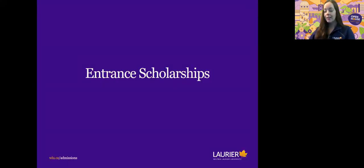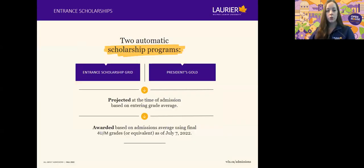So let's talk a bit about entrance scholarships. Laurier has two automatic scholarship programs. We have our entrance scholarship grid and our President's Gold Scholarship. These are projected at the time of admission based on your entering grade average, and they're awarded based on your final admissions average as of July 7th.